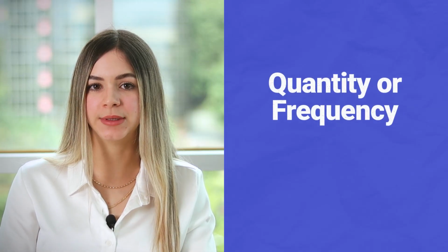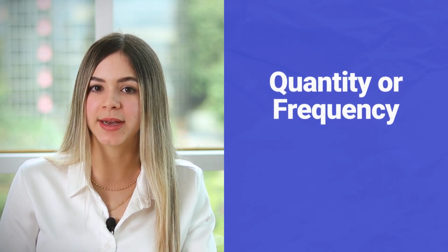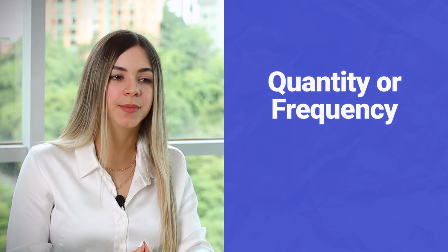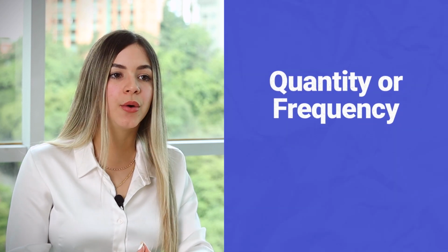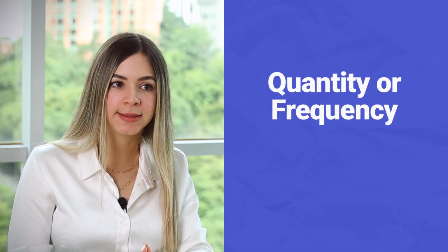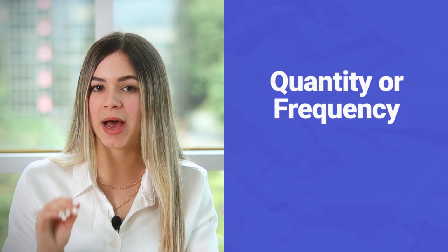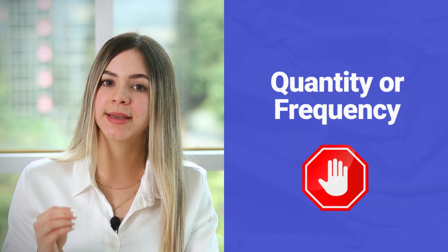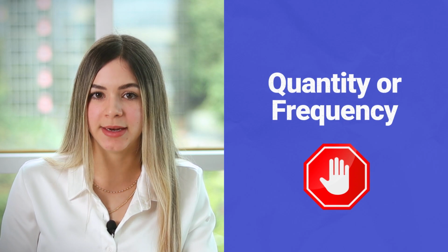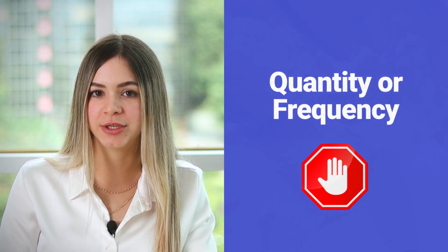Quantity or frequency. Schedules may specify the quantity or frequency of authorized services. For example, it may state the number of visits approved per week or the amount of hours authorized. Most of the authorizations will specify the days and hours allowed within a specific time frame. Failure to comply with the authorized limits may result in claim denials or additional financial responsibilities for the patient.